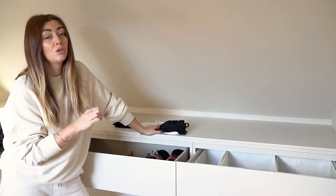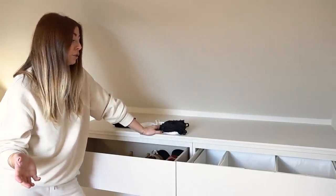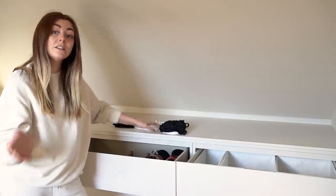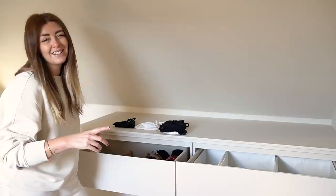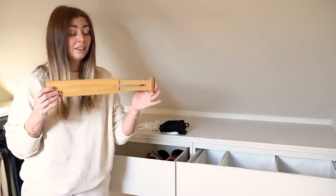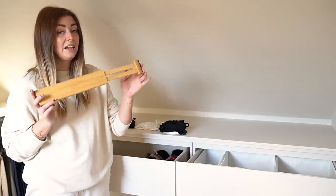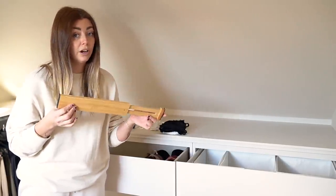So what I wanted to do essentially was show you a couple of little organisational products which are really affordable and really useful if you're looking to get a bit more organised in your drawer space. So the first thing, and these are not new, I'm sure lots of you have seen these before, you can buy them on places like Amazon. This is a retractable spring activated drawer divider.